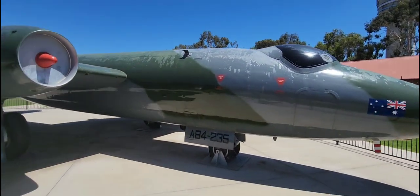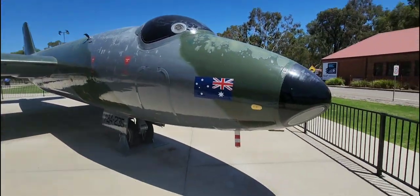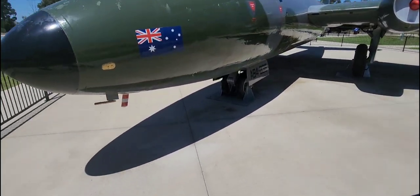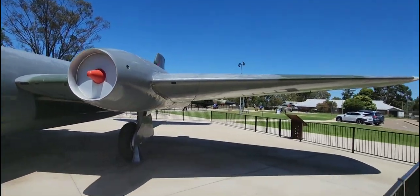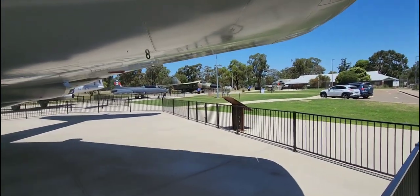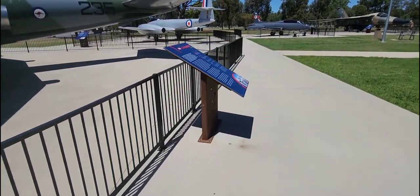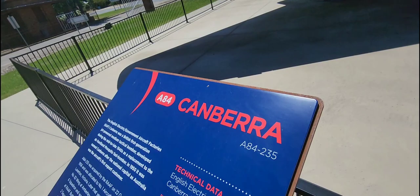See here, this is the Canberra bomber. So you've got your air inlet there, as you can see. We have the radar right here. Pretty obvious. Then the cockpit right there. And a nice wingspan right here. Now this thing is actually very quiet, unlike the other ones here, isn't it? And it is a Canberra bomber, you can see here. Same one, same model, isn't it?